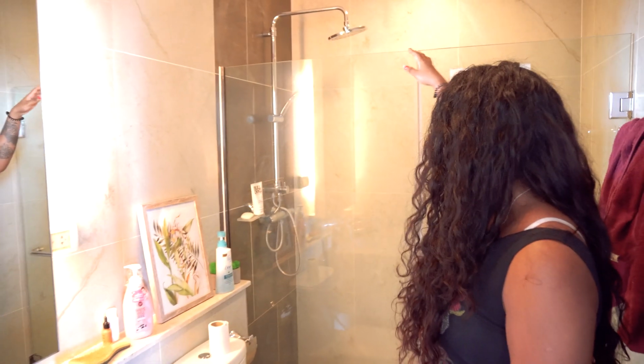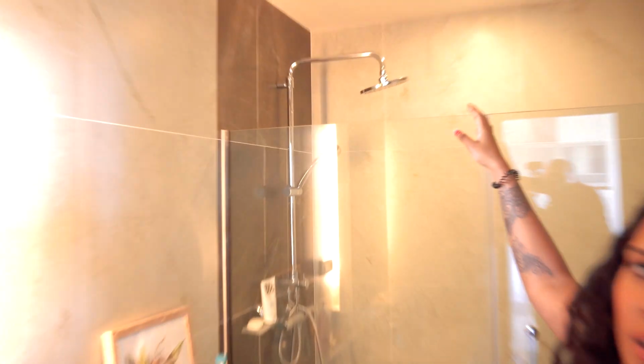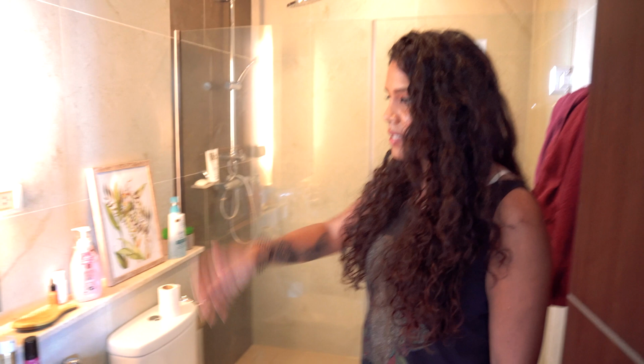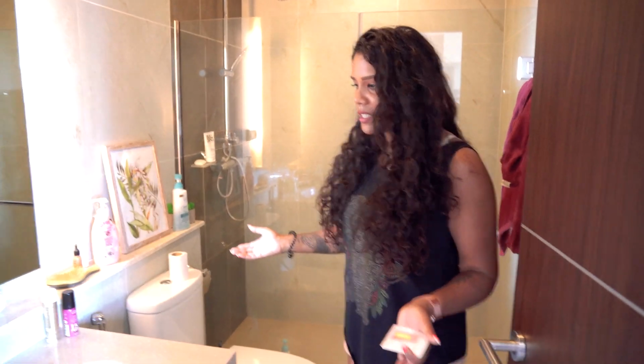Now, bathroom. Perfectly fine bathroom. Rain shower, you've got 2 attachments. So someone like me who doesn't always like to get my hair wet, I don't always use the rain shower, I can use the other attachment. And sink, mirror, and they were really good.